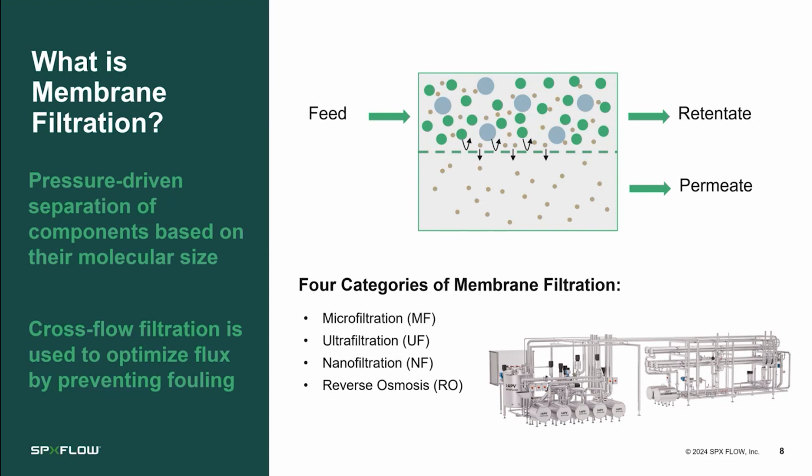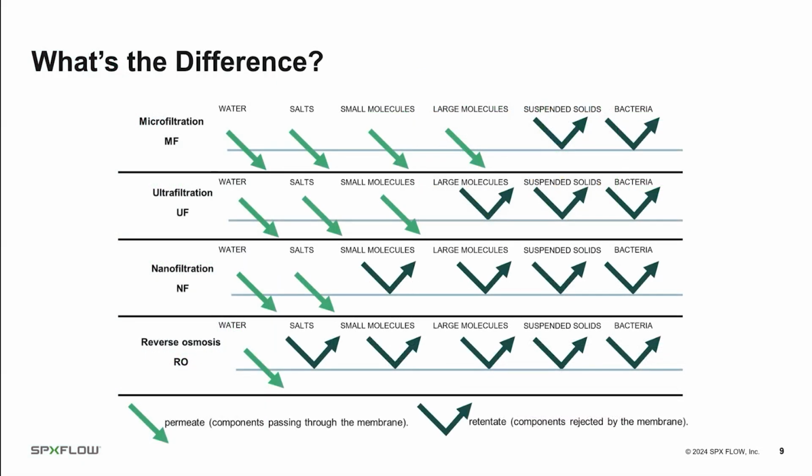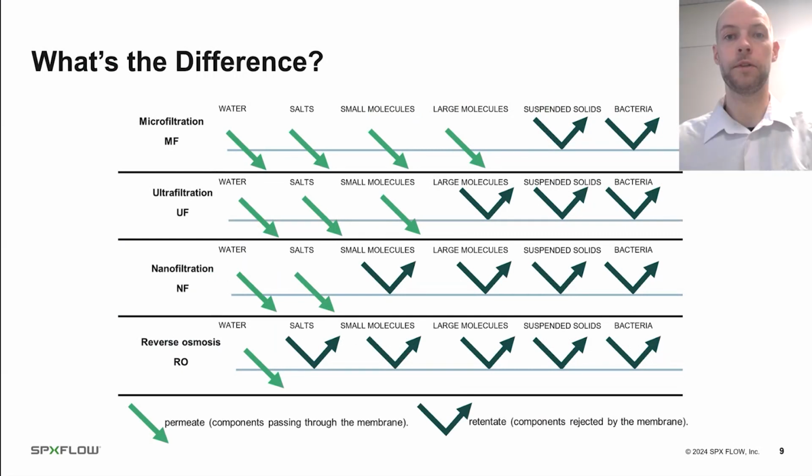Traditionally, we have four categories of membrane filtration, depending on the pore size. Those are microfiltration, ultrafiltration, nanofiltration, and finally, reverse osmosis. What's the difference between these four pore sizes? Well, as you might have guessed, microfiltration offers the largest pore size. That means we can retain only suspended solids and bacteria.